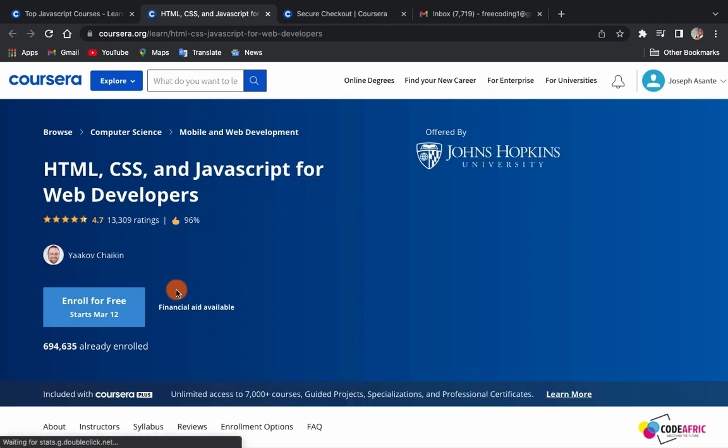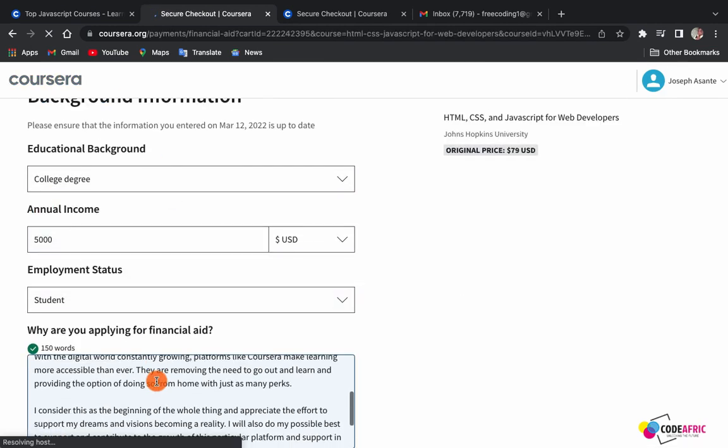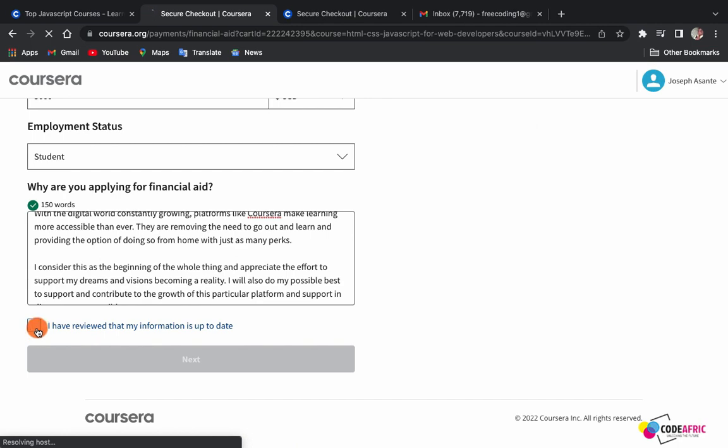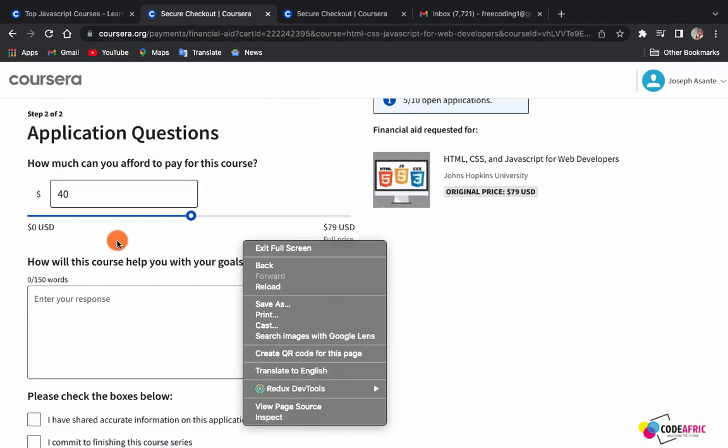It's wizard. So we still have the financial aid available. So you click on that. Yes, I already have my information here. Okay, so you just have to go through the same process and you are good to go. Then I click on next. Like I said before, the same proceeding.